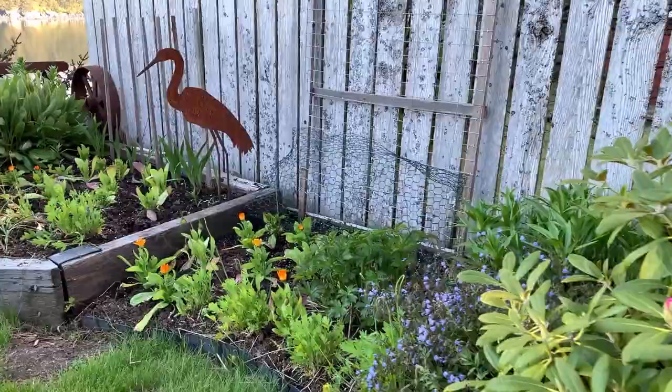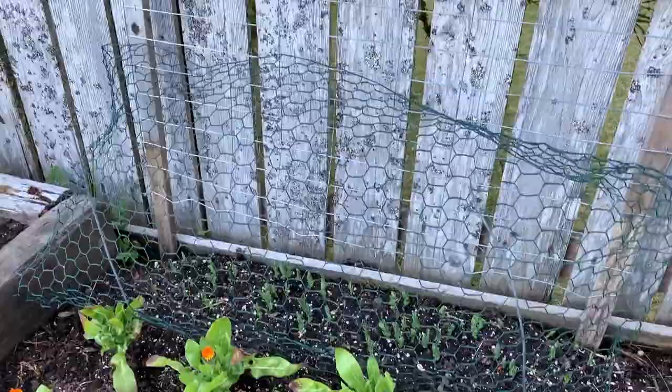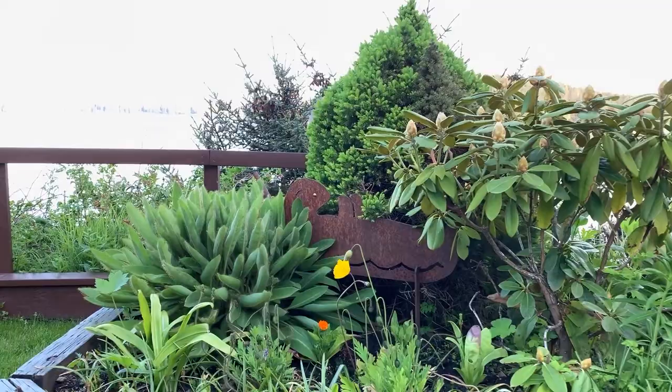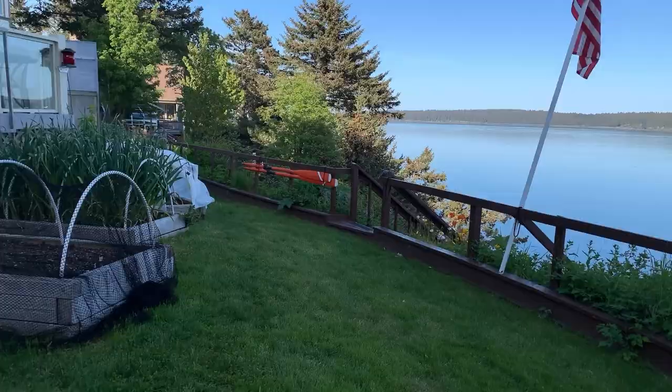And over here I've got peas, going up a trellis. A raised bed. I like my little sea otter here, out of metal. Have a nice sunset maybe tonight. Check out the whole kind of lay of the garden here. I'll back up a little bit.